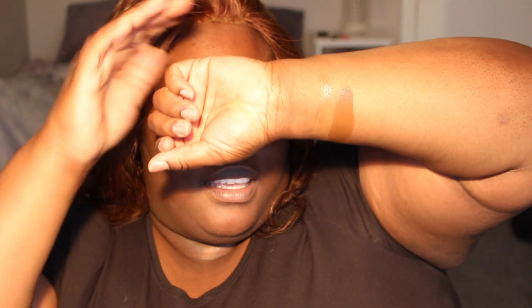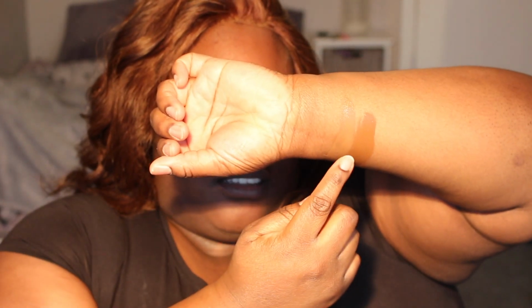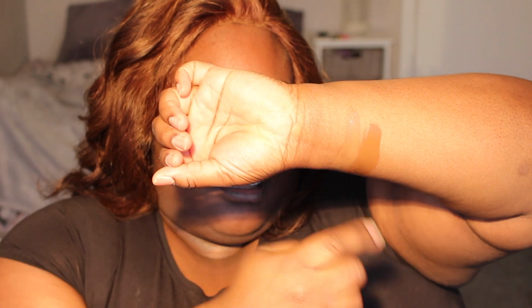You can barely see it in this light. Oh, it's there. You can barely see it. My light is just too orange. So sorry guys, but they're very watery, they're really watery. I don't know how much I'm gonna like this, but we gonna see.